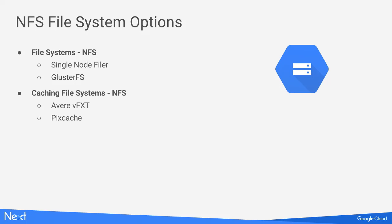In terms of caching file systems, though, we have Avere vFXT and also PixCache. And the cool part with those is they're a cloud file system that are NFS POSIX compliant, but they also have read-through cache functionality. So you export your on-premises high-performance file system to the cloud, and then as your render nodes read additional data, they hit the cloud file system first. If it's not there, they go back on-prem, grab it, and then pull it up, and then you're able to read it multiple times in the cloud.